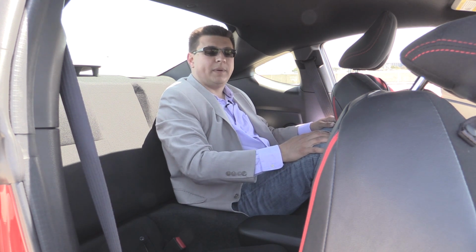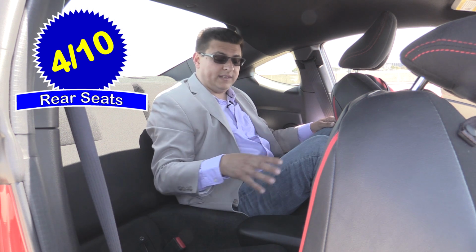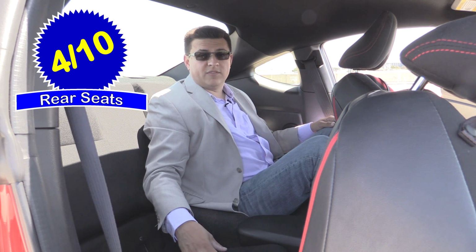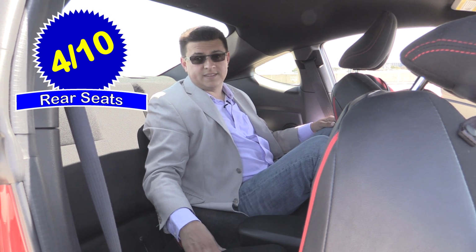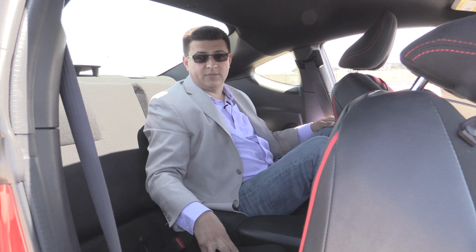Overall, I give these rear seats about a 4 out of 10, which is actually a little bit higher than I thought they would be. Most importantly, these back seats are infinitely more comfortable than the non-existent back seats in the Mazda MX-5, because of course it doesn't have any, so it scores 0 out of 10 points in the rear seat comfort test.